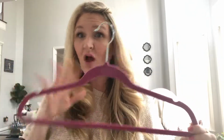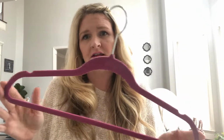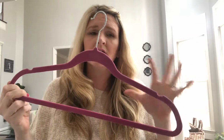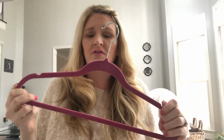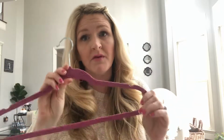And once you do, you'll probably become addicted and wanna buy all of them, because that's what happens. They really change, like I said, your closet game, and make you feel much more organized. Your closet is so much more approachable. It really makes you feel better in your closet when everything is organized on these slim hangers, and you can fit so much more. I mean, really you can.